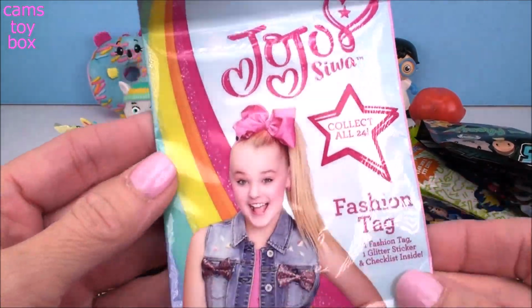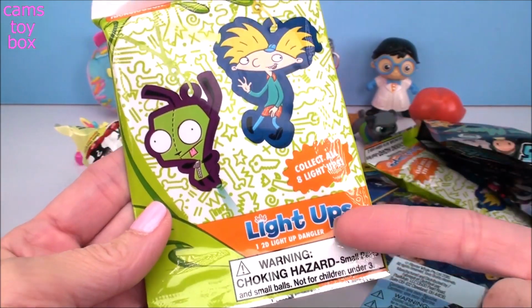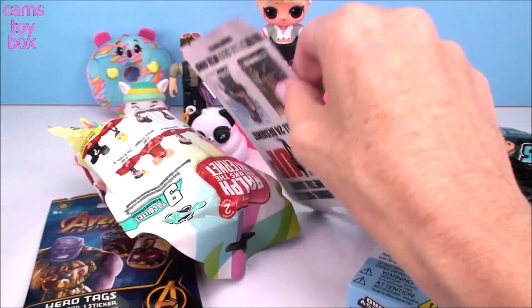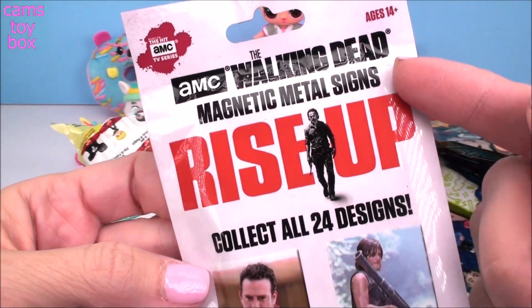Oh, JoJo, see what fashions have. This is an awesome mystery box. Nickelodeon light-ups. I've opened these. These are fabulous. What is this? Oh my gosh, The Walking Dead. That's not really for kids.